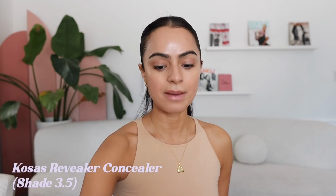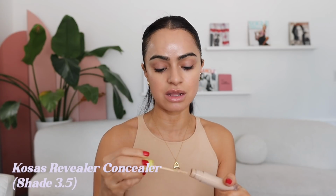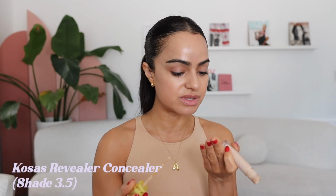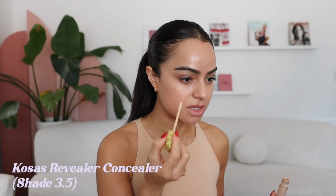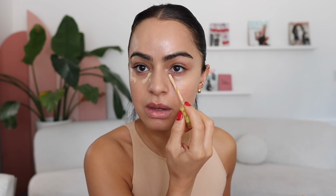It actually has niacinamide, squalane, so it's still hydrating, but it doesn't feel as oily as the tinted Kosas one. So I'm actually going to apply the Kosas concealer. This is the Revealer Concealer. This is another one that has great ingredients for the skin. I've been using this for a while now, and I really love it. I'm just going to add a little bit here. I'm going to let that get tacky, and then apply the Kosas. I love Kosas.